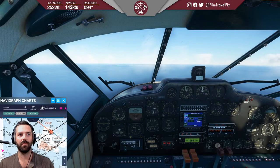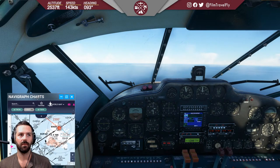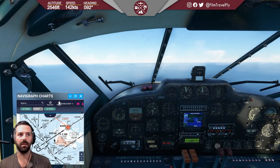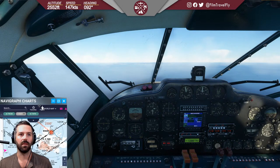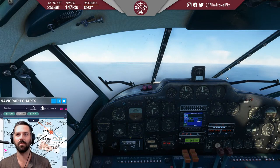You can see right next to me right now our location and the pointer. We're going to be heading in and get lined up 073. This is a hold. We're going to go Imali at 2,500, then to Bhopar, and just basically visual approach. At a small airport like this and this airplane, I'm not going to do any fancy approaches. We're just going to be VFR.